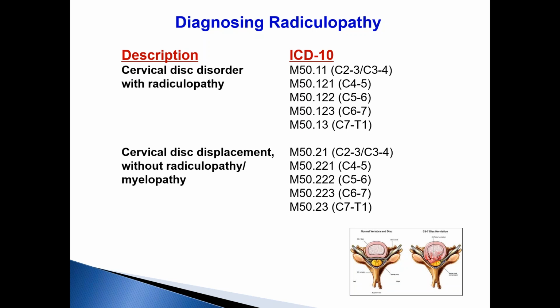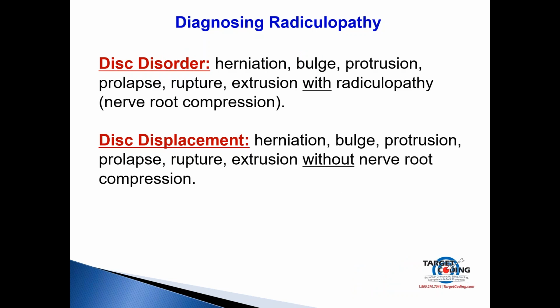Versus, okay, here comes Mrs. Wilson. Mrs. Wilson has neck pain. I'm going to ask her, do you have any pain, numbness, tingling, radiating into your arms? No, it's isolated neck pain, Dr. Kotler. And I have an MRI, and it shows that I have a herniated disc or bulge disc at C5, C6. Well, I'm going to go and use M50.222. So disc disorder, disc displacement without nerve root compression. There's no radicular pain with the disc displacement codes.